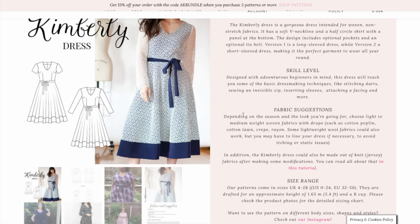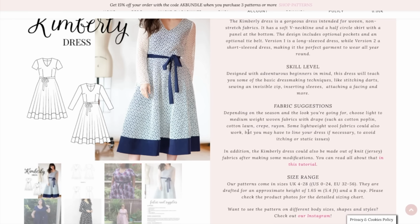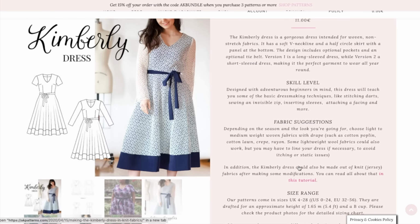Use light to medium weight fabrics with drape: poplin, lawn, crepe, rayon. Some lightweight wool fabrics could also work, but you may have to line your dress if necessary to avoid itchy or static issues. It can also be made out of a knit. After making some modifications, you can read all about that in this tutorial.